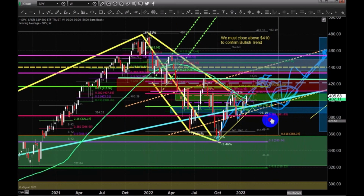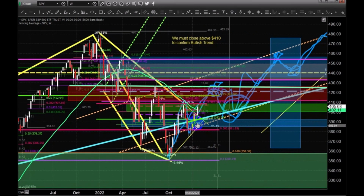You can see how I've drawn this out going forward all the way over to here, throughout the end of the year, into 2024. I believe this is our most likely predictable price pattern going forward as long as these support levels hold. Now, near this apex, we are very likely going to see some extended volatility.